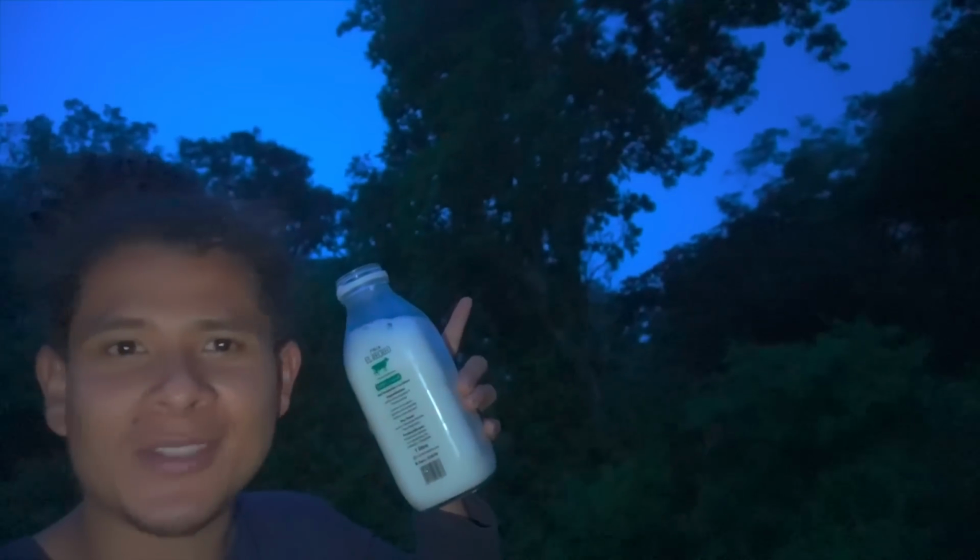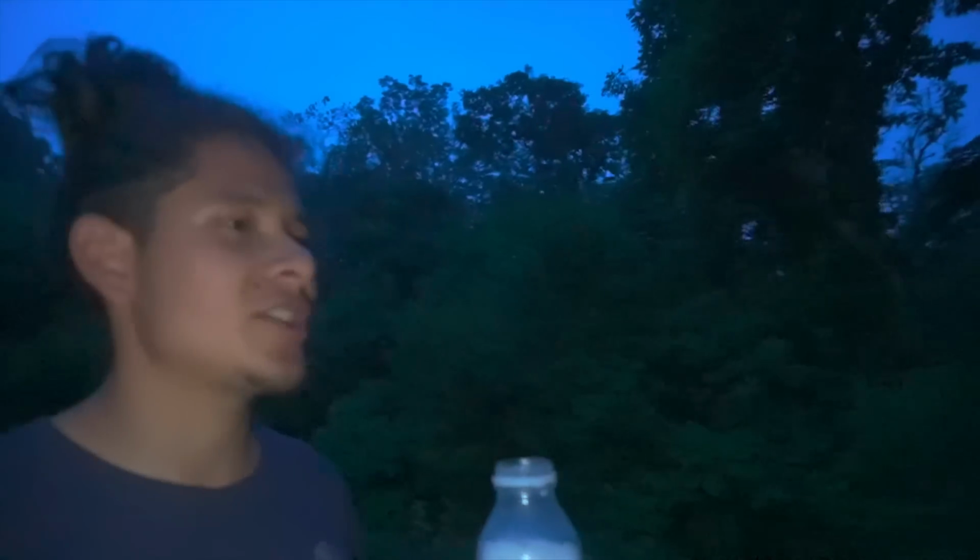This is definitely the latest that I have milked the goats. It's about 7:30, and it's weird because usually at this time everything is dark. And look at that, we still have some daylight. This is strange. Anyway, we are finally hitting the 1 liter mark in every single milking rotation.